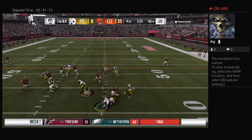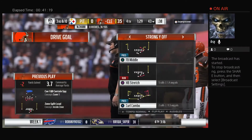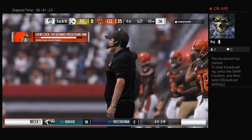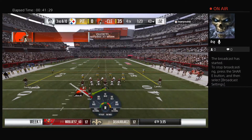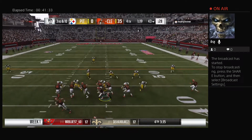Handoff comes to Chubb. And they went the wrong way there. Losing yardage back at the 43-yard line. It's a loss of 2, now third down. Hey, let's go. Let me puff out my chest a little bit, even though I'm not rooting for either team. That was a really nice defensive play. It's awfully fun to watch, even in an offensive game.